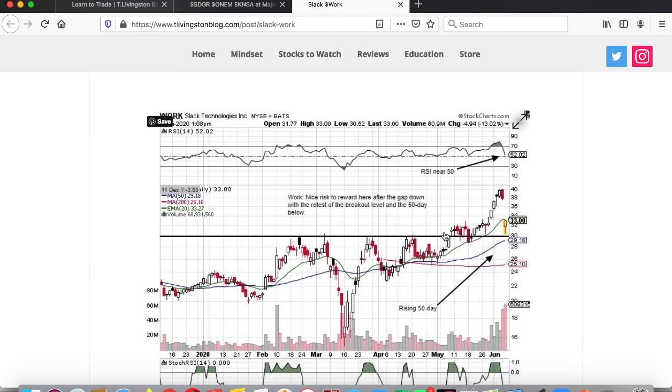Remember, old resistance, 30 was resistance over here. There's a breakout. Now that's old resistance. It often becomes new support. So let's take a look at this with SDGR.